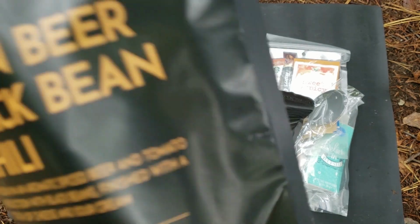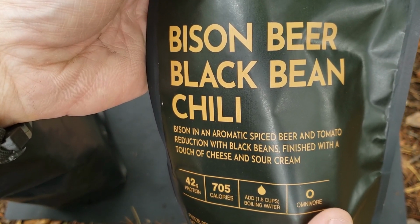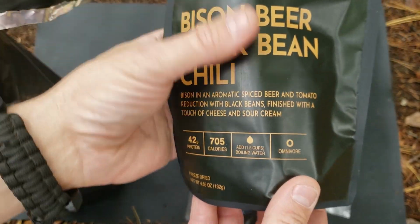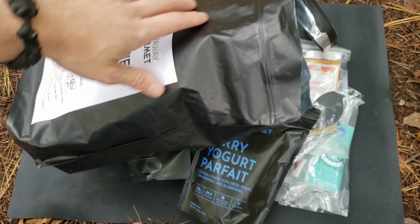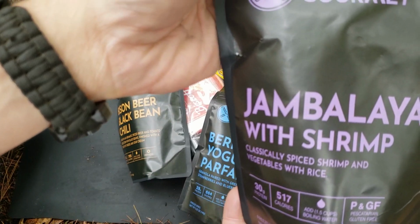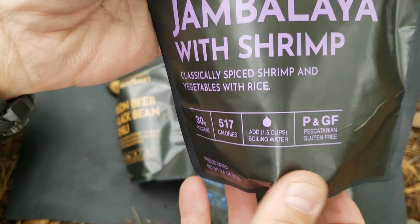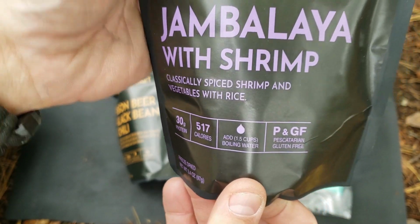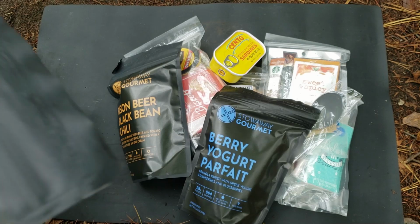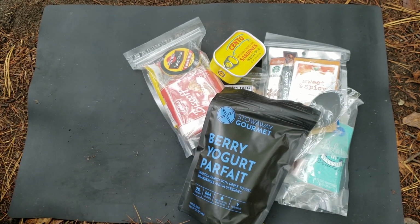And looks like the lunch or dinner main. Bison beer, black bean chili. Very cool. And then we got jambalaya with shrimp. So this is the, hopefully it's spicy. I like my jambalaya spicy. All right, so we'll get all the mains. We'll get that breakfast out first, but looks like we got to break into all these other smaller kits.